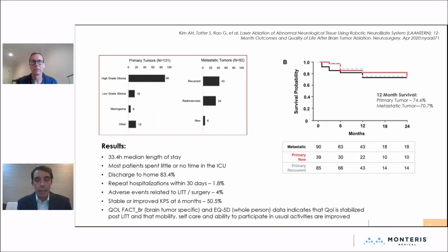And some important data to come out of this study. One is this is a minimally invasive procedure that requires a short hospital stay, a median length of stay of 33 hours, so about a day that patients are in the hospital. Most patients had very little time in the ICU. Discharge rate to home quite high, 83% of patients, and a very low readmission rate. So this is something we can get our patients in and out of, and the data supports that.